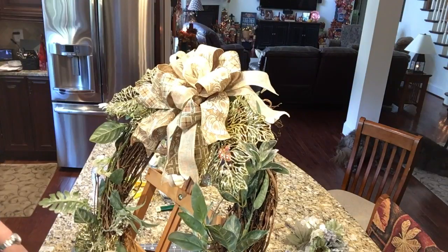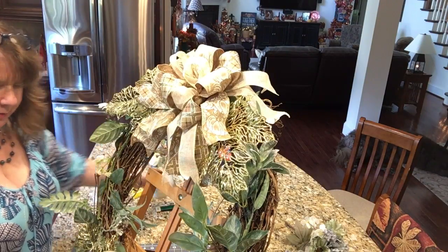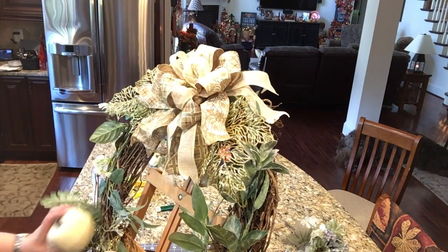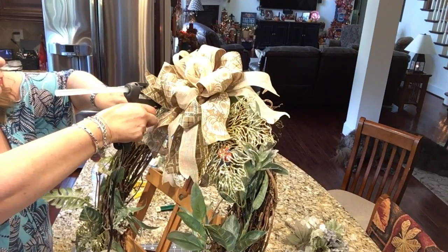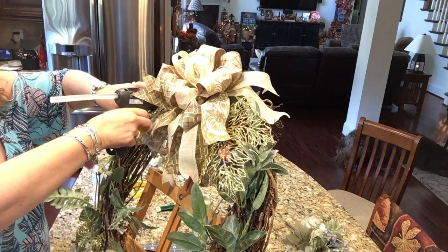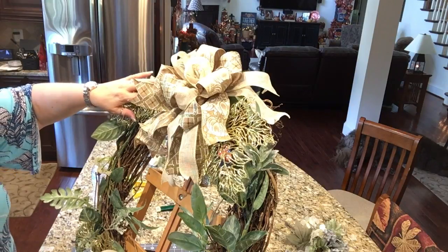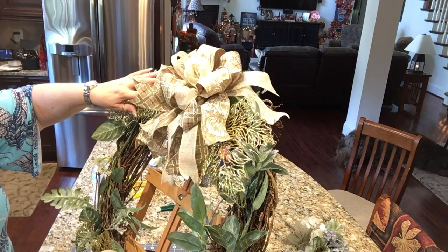If I get this pumpkin to stay on, I'll feel better. And then I want these fellas in here somehow. I'm gonna have to lay it back down to do that. Boy, I love grapevine wreaths, but I do not love working with hot glue all the time. I love how they look though.